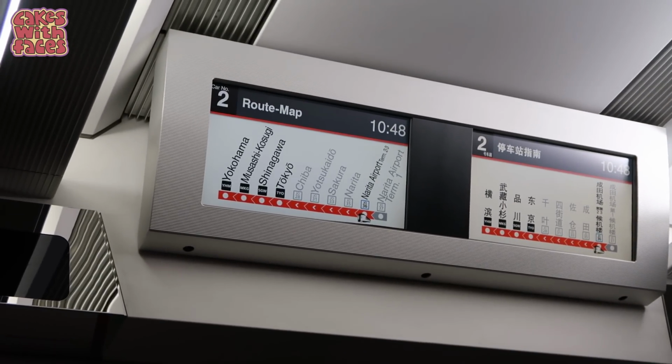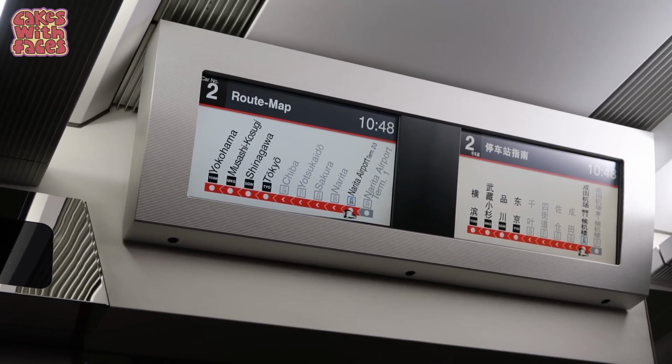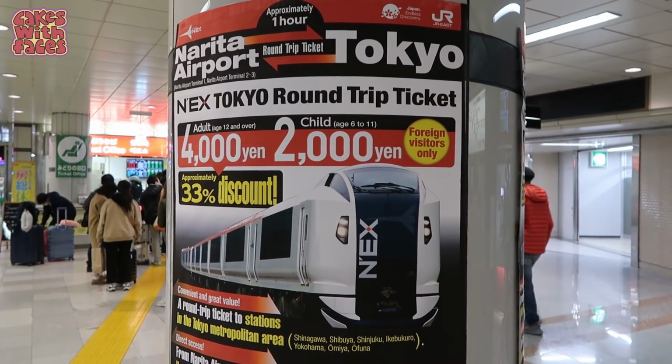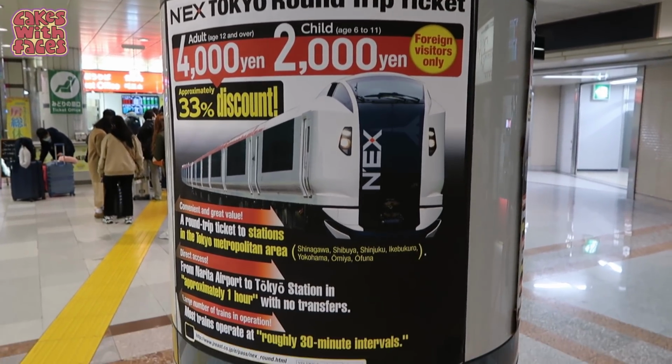Restrooms are available in cars 1, 6. So the Narita Express isn't the cheapest way to get into Tokyo, but it is a very comfortable way. And if you have a JR pass, it's included in that. The reason I take it is because it's comfortable, I like it, and it's got space for your suitcases, and because it's just for the airport, it doesn't have all everyday commuters and everyone else on it, so you're not battling everyone else with the suitcases.